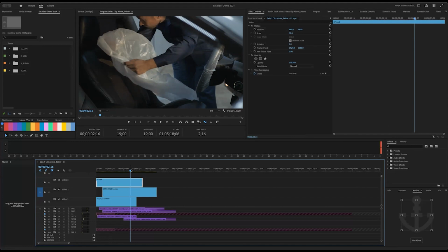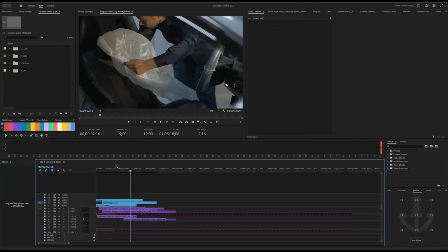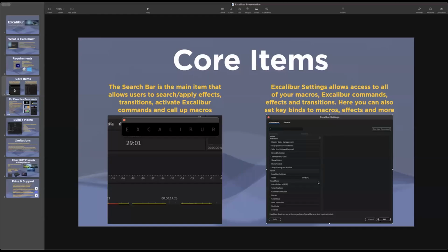Because of the code that's within Excalibur, I'm able to select clips above and below in a timeline, even though I'm in a track-based timeline. I'll just disable that. So go back to the PowerPoint. So yeah, the core items are the search bar and the Excalibur settings.